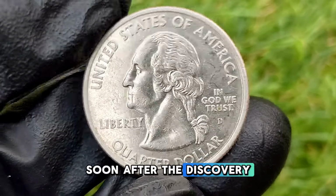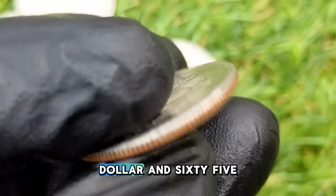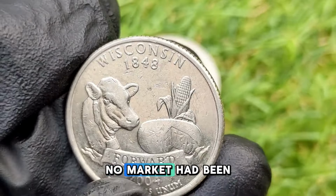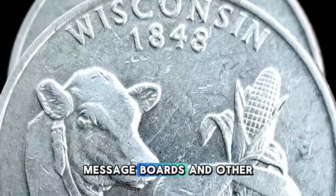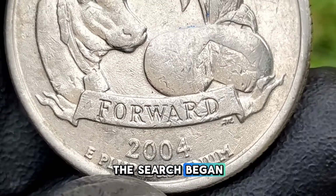Soon after the discovery, the first set of the three coins was offered on eBay and sold for $1.65. Since the find had not yet been disclosed, no market had been created for these coins. However, just a few weeks later, the coins were featured in Coin World, Numismatic News, message boards, and other numismatic media. The word spread and the search began.